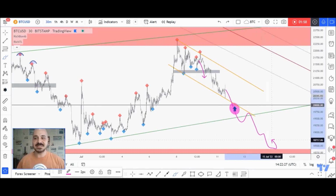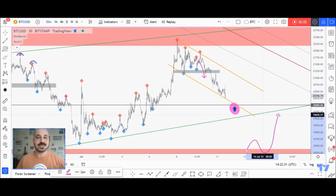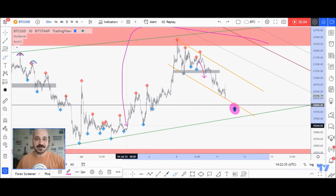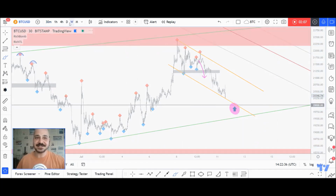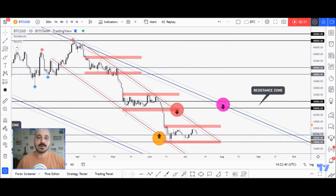Of course, if broken downward, then a movement to the lower main horizontal range would be expected, where we'll also be looking for buy setups. Of course, this is just from a short-term perspective. We are trading the range. Eventually, for the bears or bulls to take over from a long-term perspective, we need to see this break or this break. But for now, while trading the range, if you remember previously, we were looking for buy setups here.